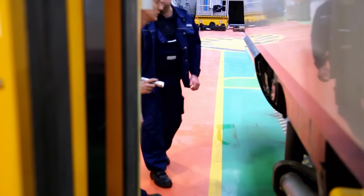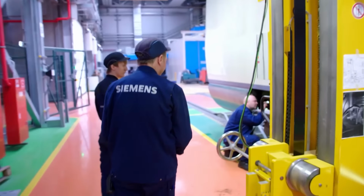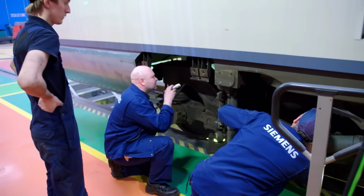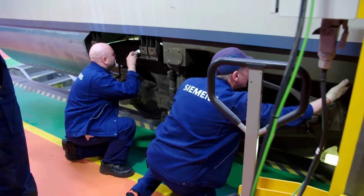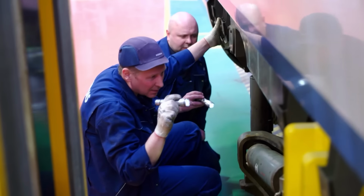There's a problem at the rear bogey. The cross member won't come off. I think we just need to go a little higher. It has already come loose a little bit. Look at the beam here, Pasha. I'm going up another 3 centimeters.